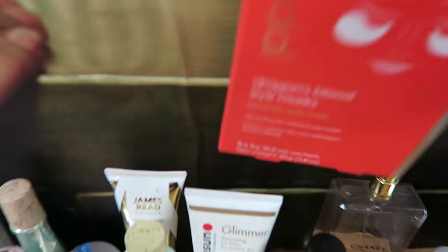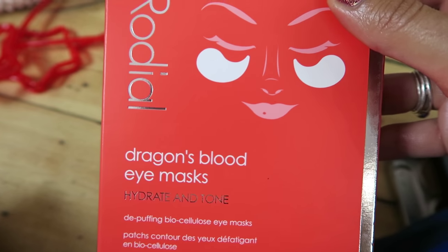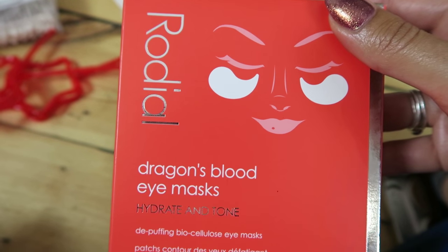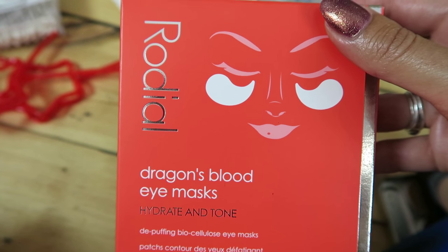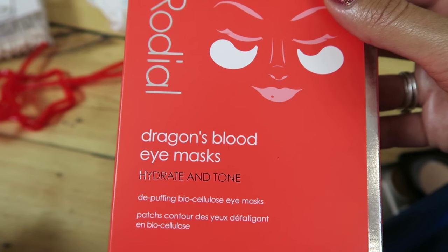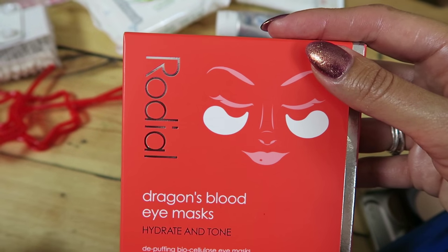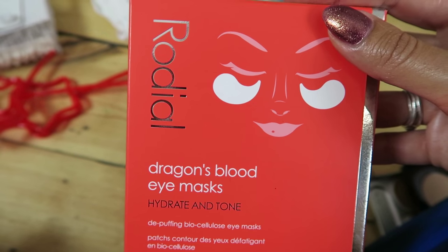Then, oh, one of my faves. Rodial Dragon's Blood eye mask. So Dragon's Blood, I'm not sure if it comes from real dragons, I don't think it does, but this is amazing because they hydrate and tone and they de-puff as well, so you just pop them underneath the eyes. Crazy amazing for fashion week because all the models are really tired from flying everywhere.